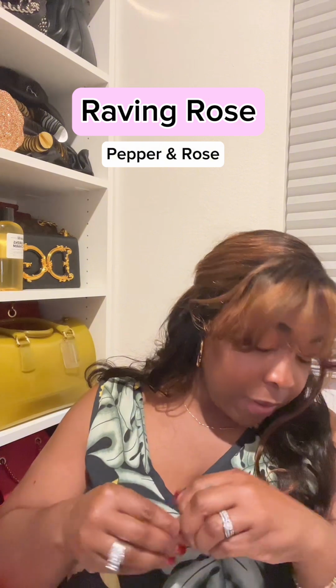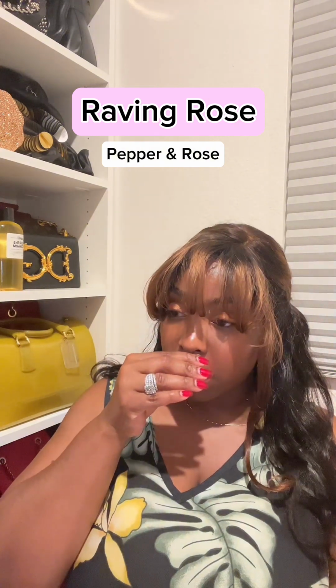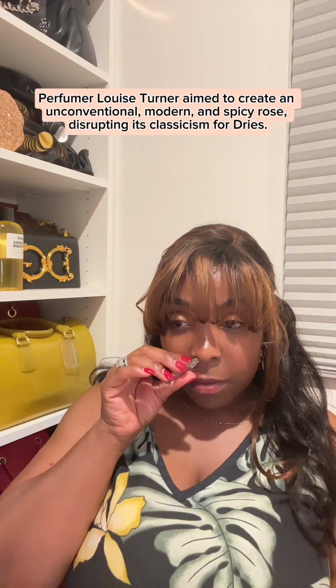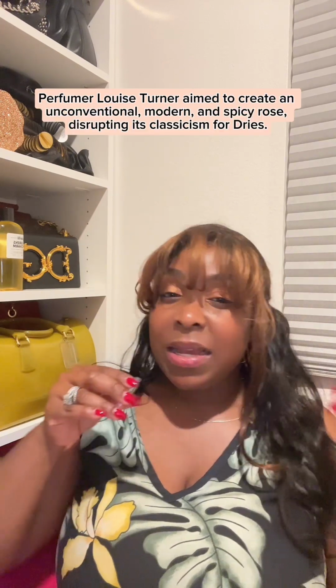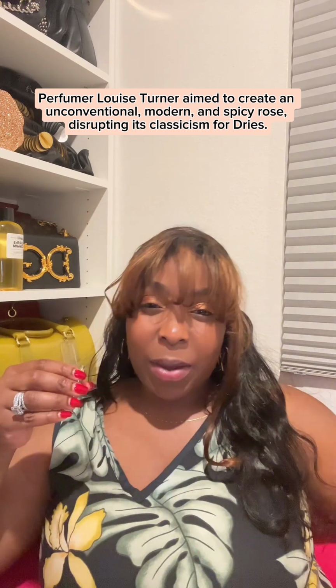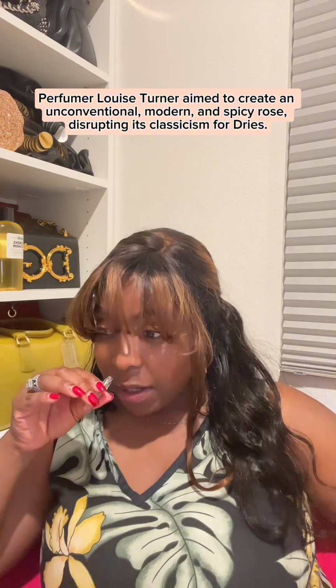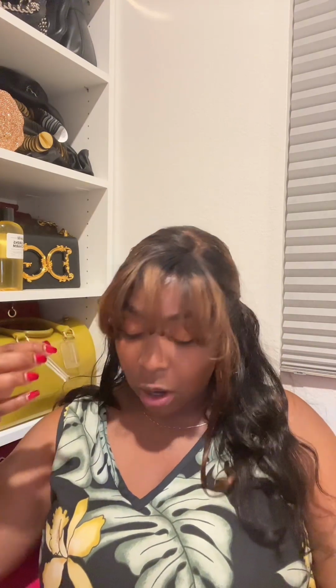The next one is Raving Rose. This one is pepper and rose. Not bad. It is very spicy. You definitely pick up on the pepper. The rose is certainly there. It's not as strong as I was expecting. Rose fragrances are hit or miss. It depends on how it performs on my body. So I would definitely wear this sample and see how it performed on me.